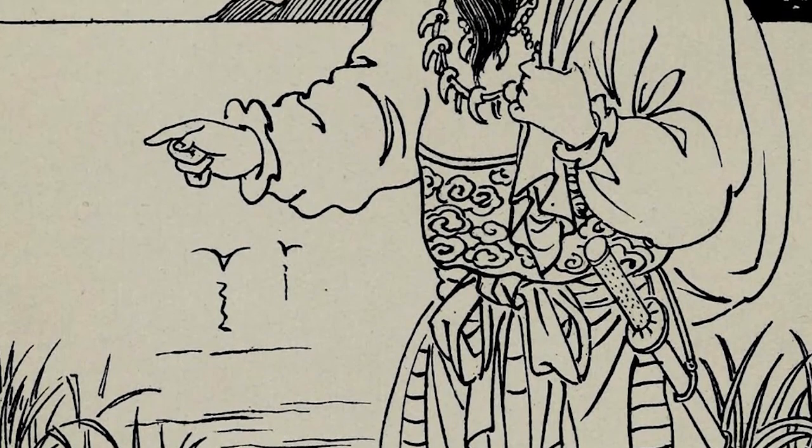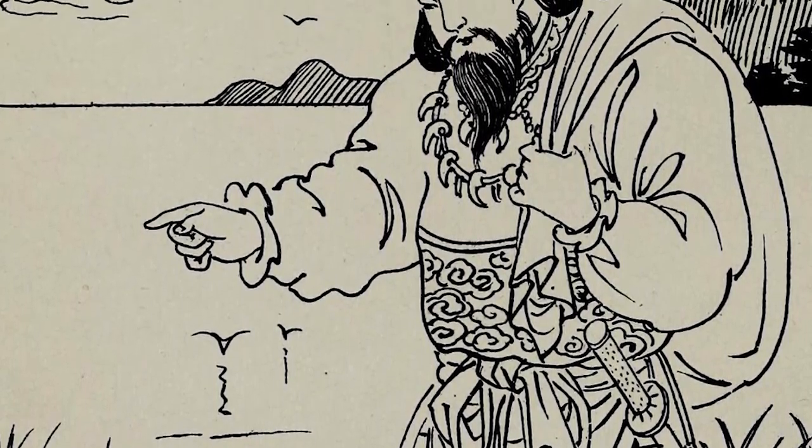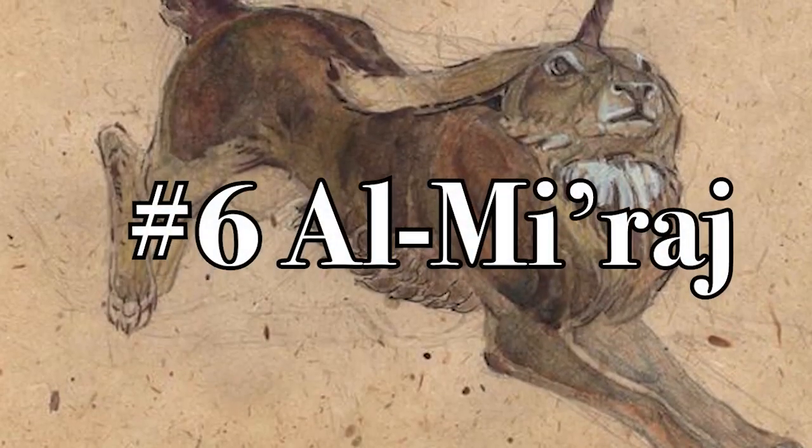The hare then traveled with the young prince to the princess's castle. There, the hare told the princess of the young prince's kindness and the cruelty of his 80 older brothers. Hearing the story, the princess chose the youngest to be her husband, while banishing the 80 older brothers from her kingdom. Number 6. The Al-Miraj.